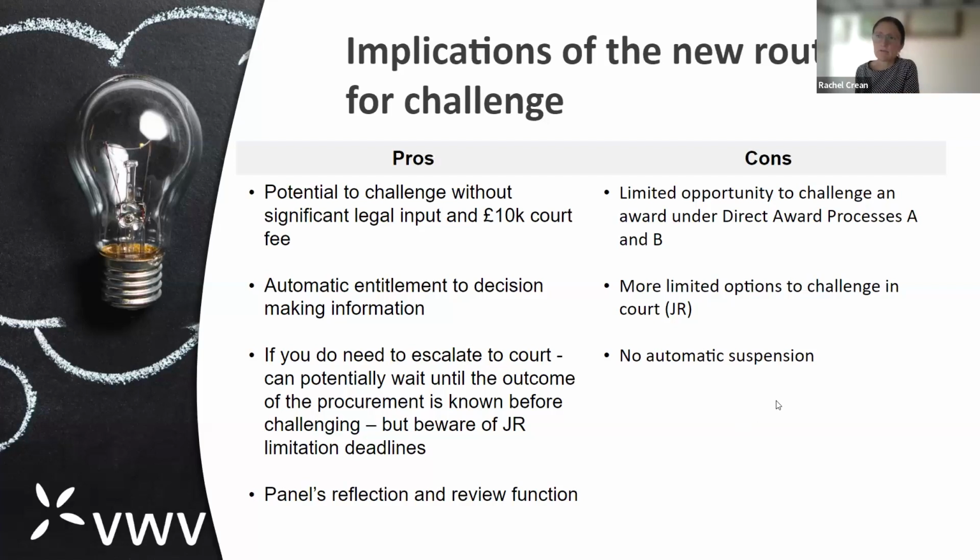The panel has a reflection and review function, which is potentially helpful. So this is mentioned in its terms of reference. It says one of its roles is to review themes and issues arising from the advice and how they may apply more widely. So if you only ever challenge one procurement, this won't be relevant, but if you're finding yourself challenging multiple, putting in your reps for a particular challenge could be an opportunity of bringing a recurring problem to the attention of the panel.